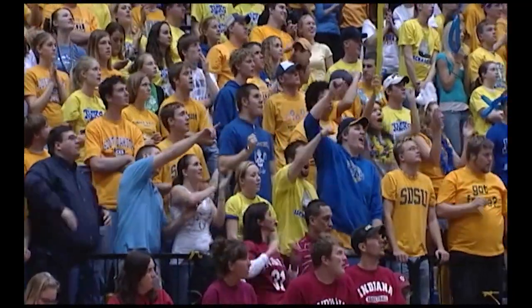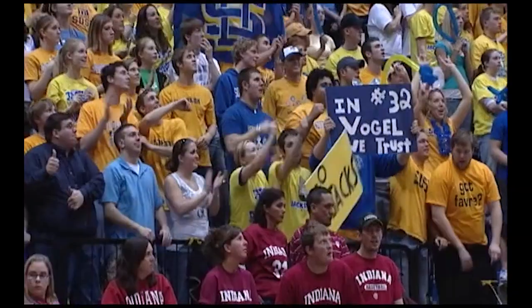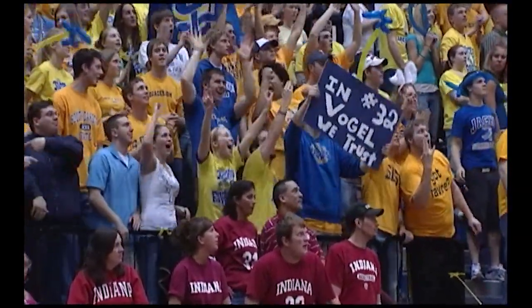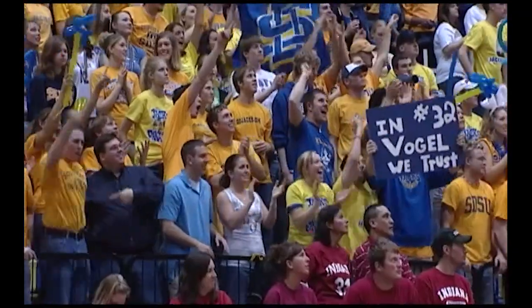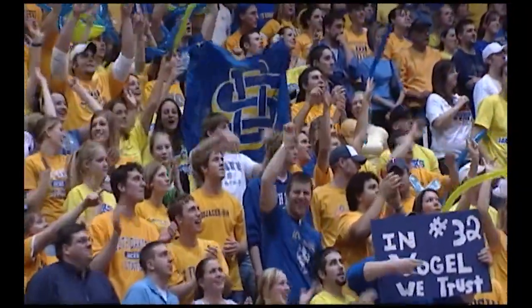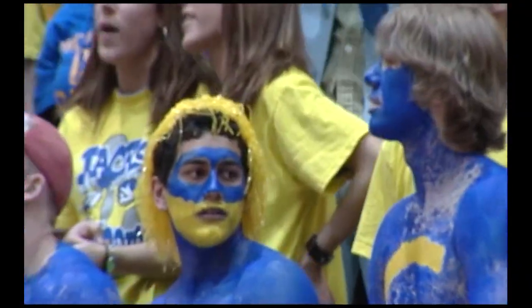A pretty rusty start for the Jacks in this game. They trailed at one point to Indiana 22-11. The Jackrabbits made a run before halftime, made it a 3-point game, but still never led in that first half of basketball, but took the lead 34-33. A great second half start, and this second half of basketball has been very strong for the Jacks.